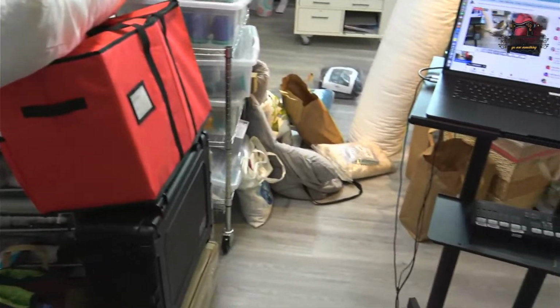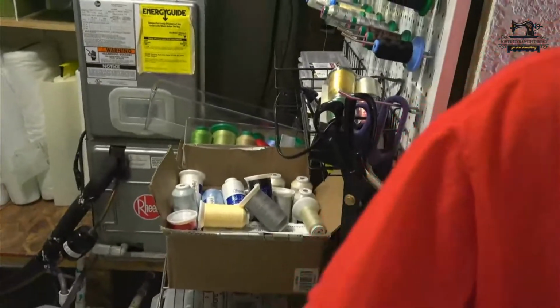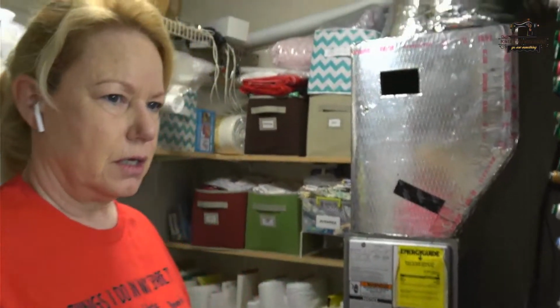Look at that mess. Oh, my word. What a hot mess. Let me pull this up here. Okay. I know I need to do an inventory and make sure and see what I've got. Okay. So here we go.